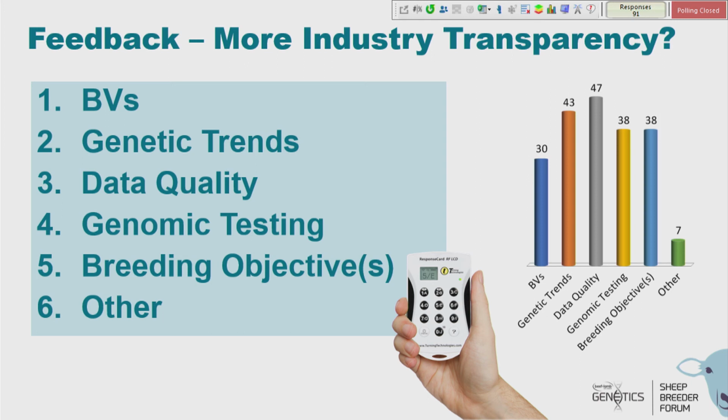So for anyone that can't read that, we've got the largest at 47 was data quality, genetic trends at 43, and then tied even was genomic testing and breeding objectives at 38. And then BVs down at 30 and other at 7. So those 7 could be some topics for questions.